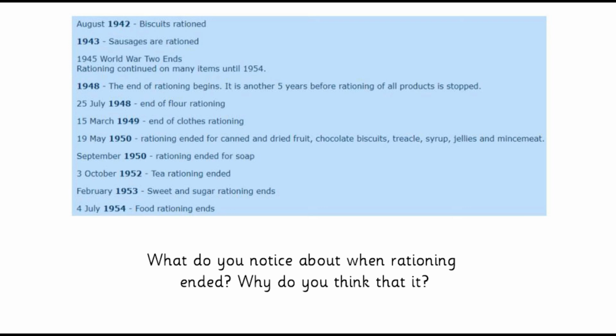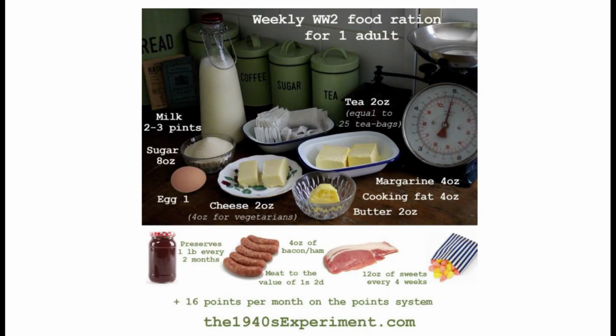What do you notice about when rationing ended? How does this compare to the end of the war? Why do you think that might be? Let's take a closer look at the items which were rationed and how much of each portion people were allowed. This was one weekly World War II ration portion for one adult. How does this compare to the amount of milk that you drink in your house? Do you think you could have one egg for a full week? What about that amount of margarine?